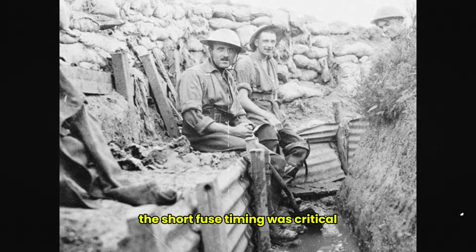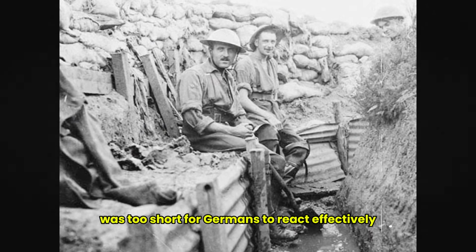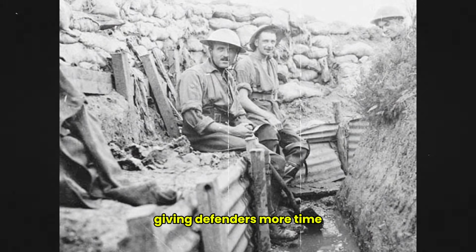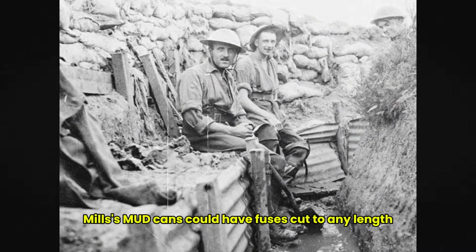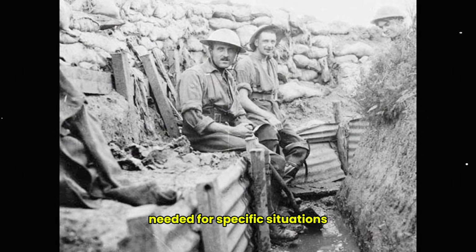The short fuse timing was critical. 4 seconds was too short for Germans to react effectively, but long enough for the thrower to achieve safe distance. German stick grenades had longer fuses, giving defenders more time. British Mills bombs had similar timing to mud cans but couldn't be adjusted. Mills's mud cans could have fuses cut to any length needed for specific situations.